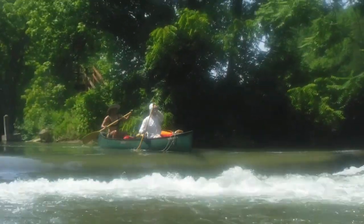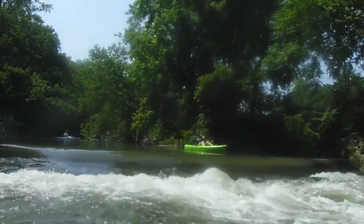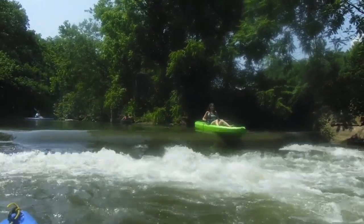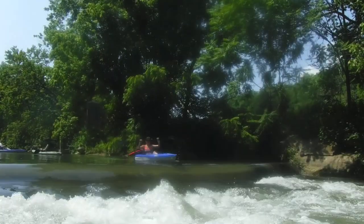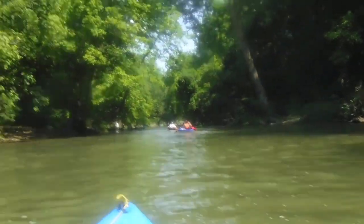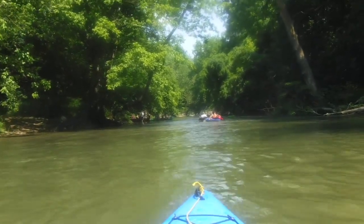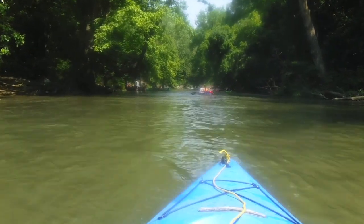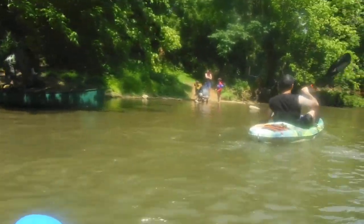Here comes a canoe over. Okay, watching some others come through. Now that most people are over the dam, we're heading on downstream, coming into Molly's Hole. All right, we're passing the crowd here at Molly's Hole.